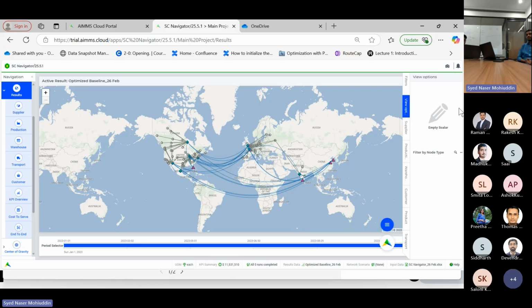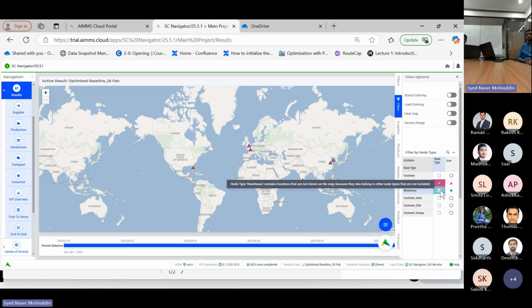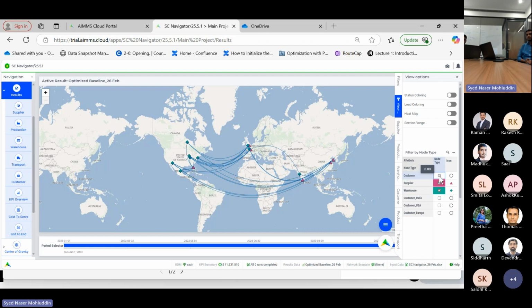So if you see over here, for example, what we have drawn here are, let us first look at only the suppliers. These red triangles are the suppliers spread across multiple countries, and they are going to supply product to these warehouses. These warehouses are the warehouses of our healthcare firm that we have identified. And from these warehouses, the products move to the end customers.